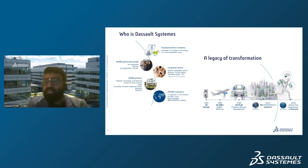As you see on this chart, the first stage of our journey started way back in 1981 with 3D design. Then we moved on towards digital mockup, which is about digital twin. And Boeing 777 is one of the first ever digital twins created using Dassault Systèmes technology. And then we introduced product lifecycle management as our third major change, by introducing lifecycle management along with representation of time. And then we went to the 4th stage with the introduction of the 3D experience platform to bring in perception and emotion for all the products and manufacturing processes. The 5th stage of the journey, as I said, is the virtual twin experience of humans.